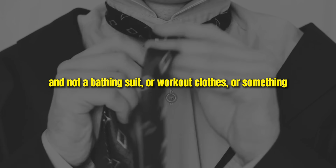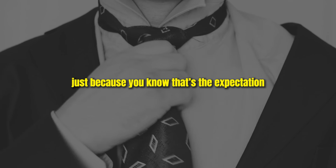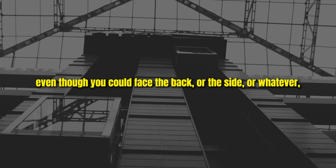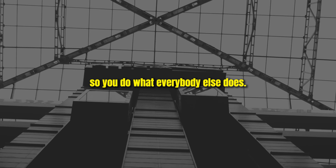So you have a job interview and you wear a dress or a suit and tie, not a bathing suit or workout clothes or something, just because you know that's the expectation of the other people in the group. Or you walk onto an elevator and you turn around to face the front, even though you could face the back or the side or whatever, but that's not what people do, so you do what everybody else does.